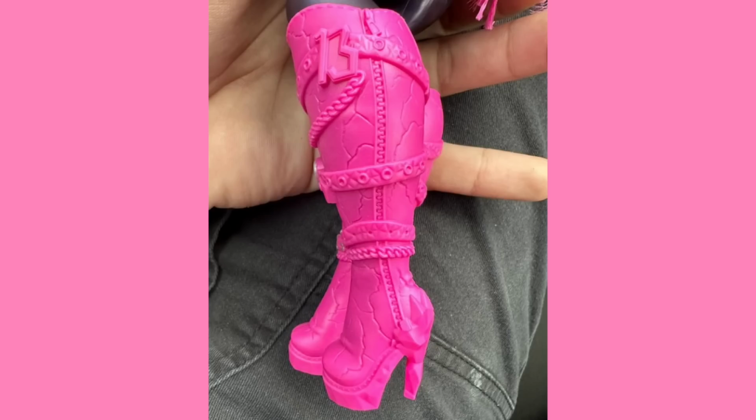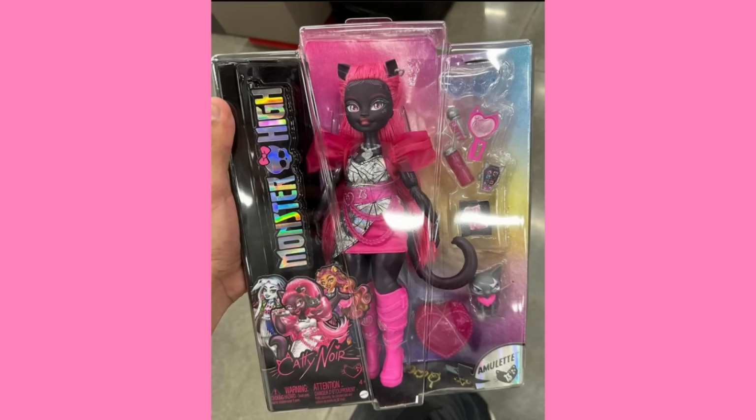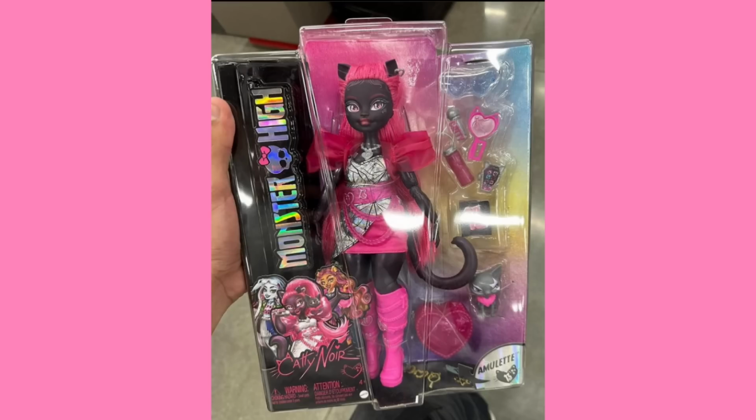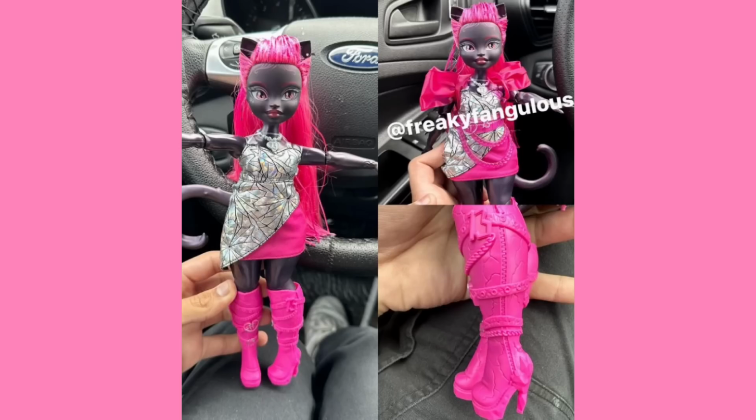The fact that her shoes have no paint detailing whatsoever despite being such a detailed sculpt, I feel like is a disservice to the sculpting department as a whole, but also just to the doll, because there's all this detail. But from a distance, it just looks like some pink boots with some chains on them. You can't really see the broken mirrors. You can't see the detail on the chains, you know? From a distance, it really just doesn't look like anything major. The only paint detail she has going on is the lockets, like the broken heart locket thing on her shoes. That's the only thing they detailed.